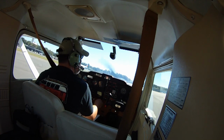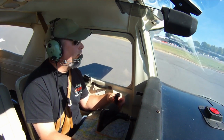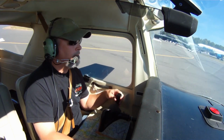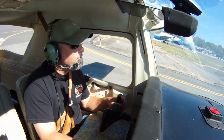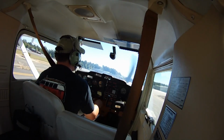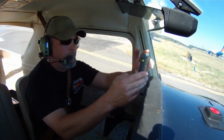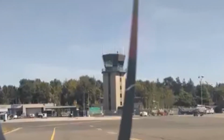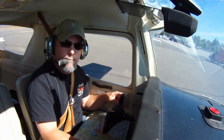This is kind of a funny exchange between the ground controller. He's probably thinking to himself, I know why he wants a picture of the tower. And I think that gave me a little reprieve being a student pilot. Alright guys in the tower, say cheese. The taxi instructions are rather comical because you would taxi on Foxtrot, Alpha, then Golf.